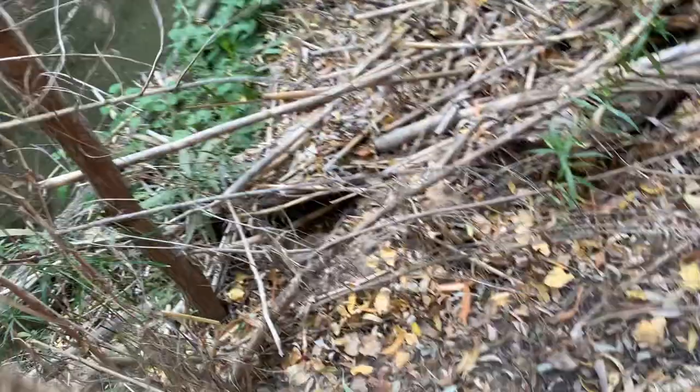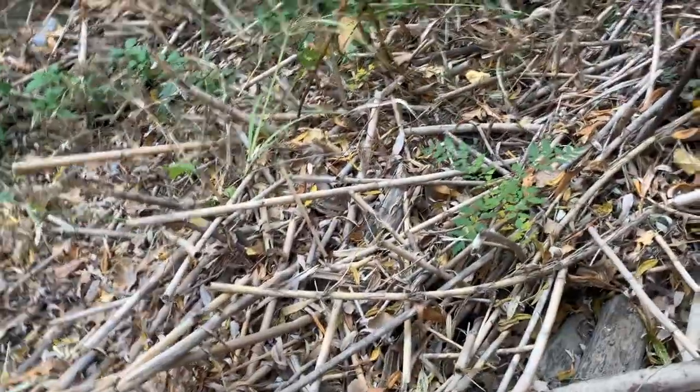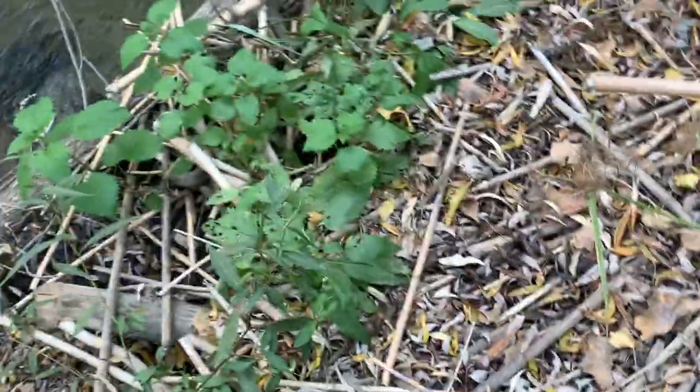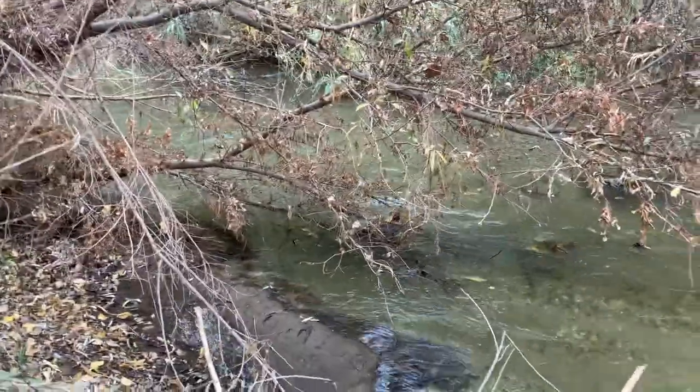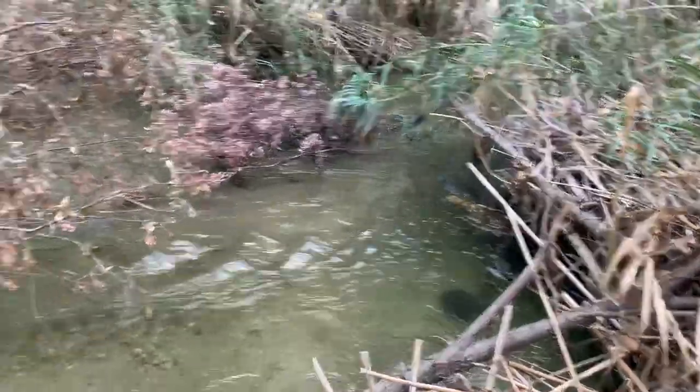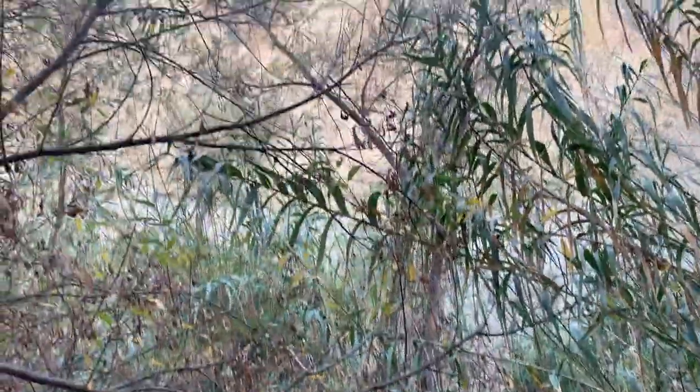Got to make sure that this isn't like standing on top of water and we fall in, you know what I'm saying? All right, I wouldn't go much further than this. Wow, how cool is this? And as you can see, check it out.